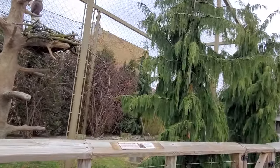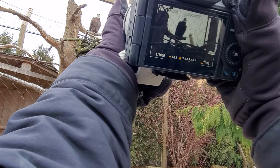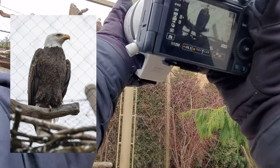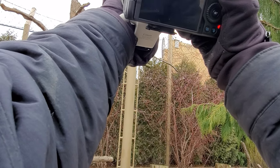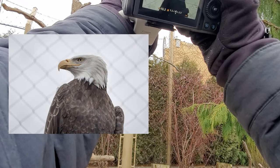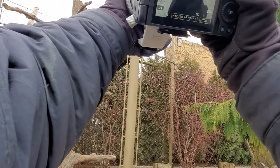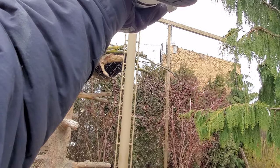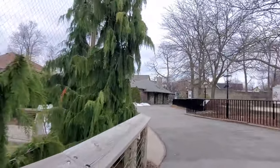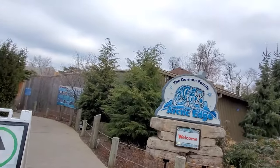Oh, there's the bald eagle. Let's get right in. There it is. Beautiful birds. Yeah, we'll like to see how this is doing. I don't know if this is going to be any good footage, but we'll try.